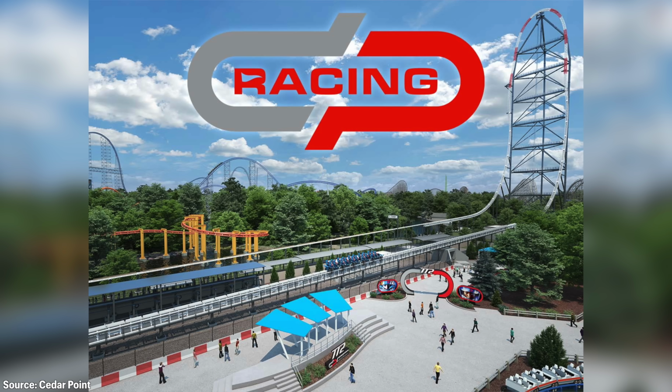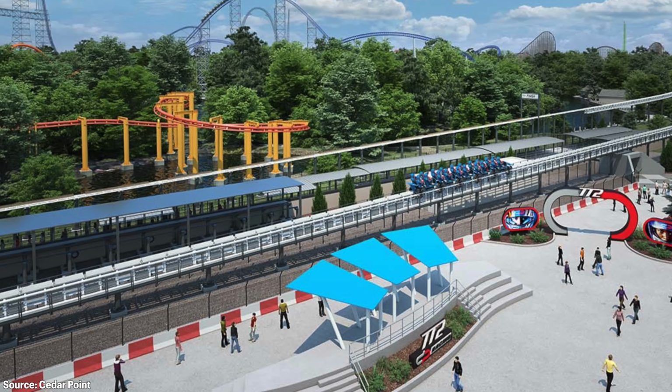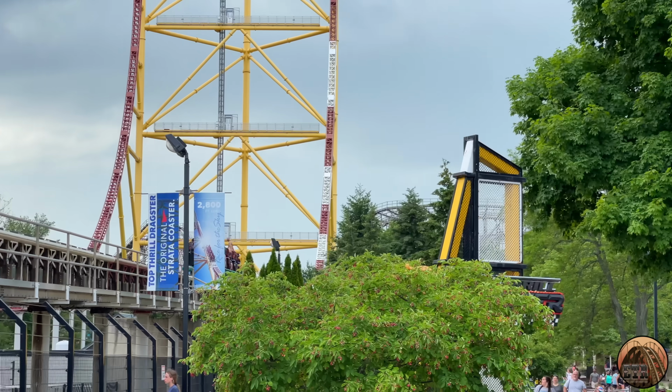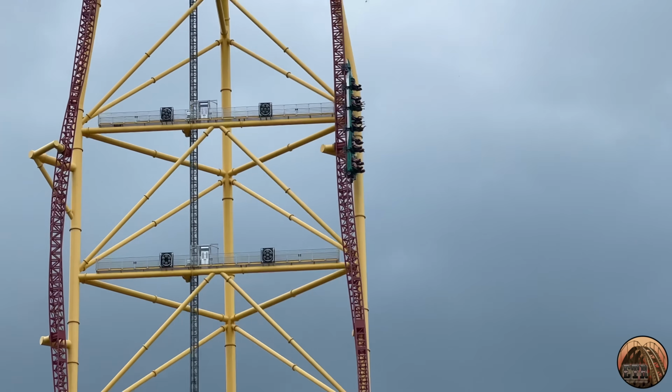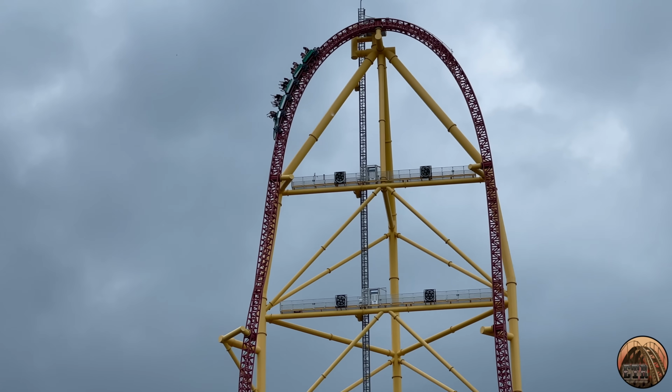for. To be honest, I think one of the biggest shocks to me personally, other than the fact that Zamperla is the ride's manufacturer, is that the ride's queue will still be located in the coaster's infield, just like on Top Thrill Dragster. If you're familiar with the history of Dragster, I'm sure you know that in 2021, a woman waiting in line for the coaster was unfortunately struck in the head by a metal flag plate that fell from one of the ride's trains.